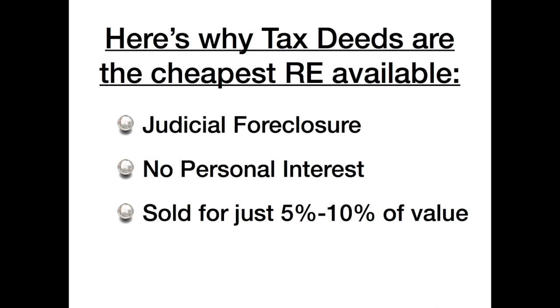But when you attend one of these bank foreclosure sales, the bank may be willing to give up some money on the property, but overall, they're still the owner. And they still have that personal interest in wanting the property to sell for as much as it can. Tax sales are one of the only sales you'll find where the party selling the property has no interest in what it actually sells for.